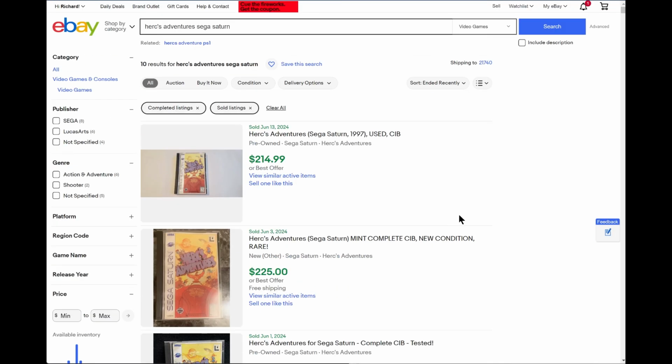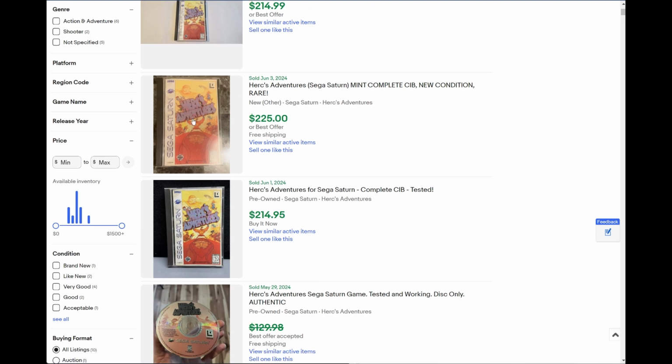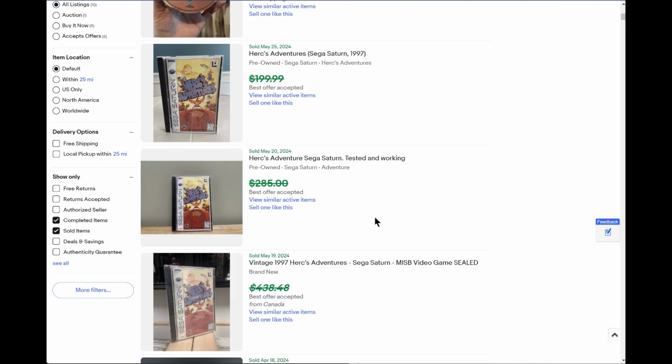Now, if we hop over to eBay, you can see that in the box, this one went for $215, this one went for $225, this one went for $215. The disc alone sold for $130. Ultimately, though, I think you're going to spend about $200 if you want to find it in the box.